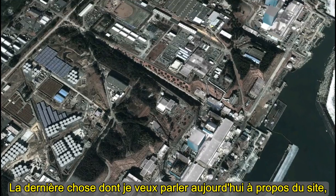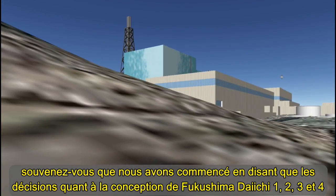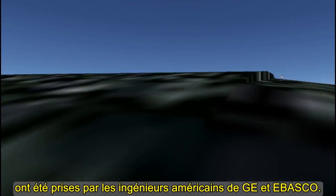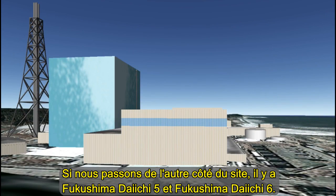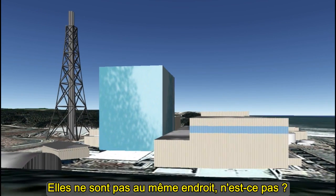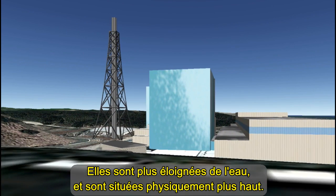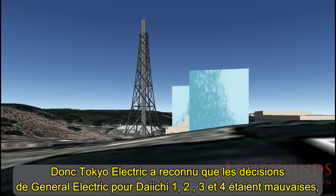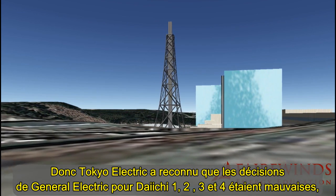Last thing I want to talk about on the site today. Remember, we started this by saying that the design decisions on Fukushima Daiichi 1, 2, 3, and 4 were made by American engineers at GE and Ebasco. If we go to the other side of the site, there's Fukushima Daiichi 5 and Fukushima Daiichi 6. They're not in the same location, are they? They're further away from the water, and they're physically higher. So Tokyo Electric recognized that the General Electric decisions on Daiichi 1, 2, 3, and 4 were wrong.